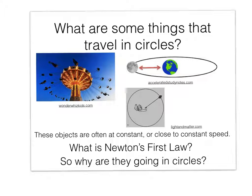But what does Newton's first law say? Well, Newton's first law says that an object will maintain its state of motion, meaning that it will maintain its current velocity, both magnitude and direction, unless a net force or unbalanced force causes it to change, unless something else makes it change. Okay? Now, in all of these situations, whether it be the fairground ride or the moon or the rock swinging around, these objects are not maintaining their state of motion. So in order for them to change their state of motion, to change direction, there must be some kind of force acting on them. Okay? There must be something else that's causing them to change whatever they're doing. All right? And so we're going to talk about that a little bit more today.